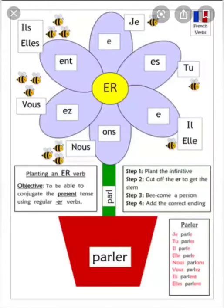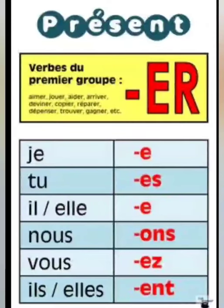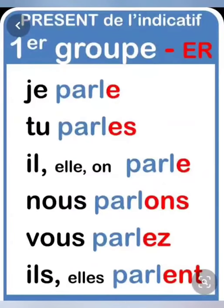Everyone, the endings for ER verbs are: je, e; tu, es; il or elle, e; nous, ons; vous, ez; ils or elles, ent. So the verb will be: je parle, tu parles, il, elle parle, nous parlons, vous parlez, ils parlent, elles parlent.